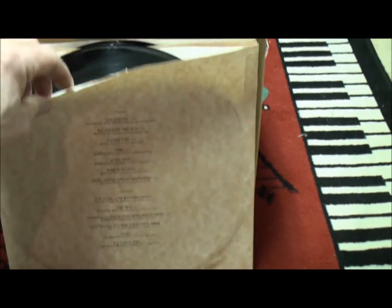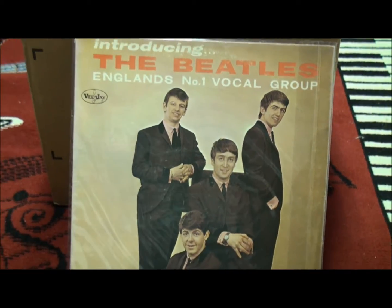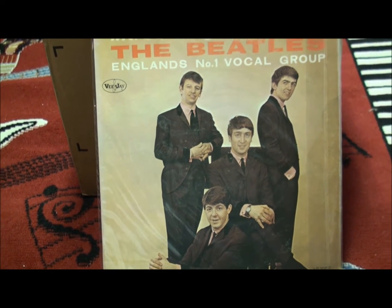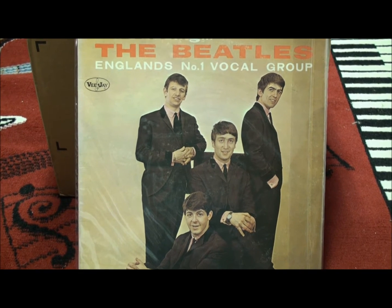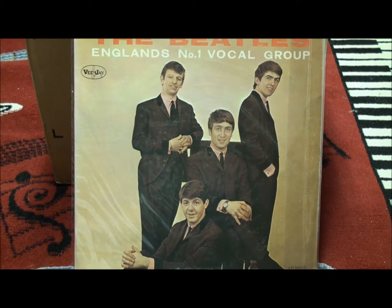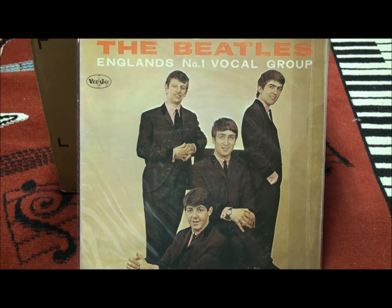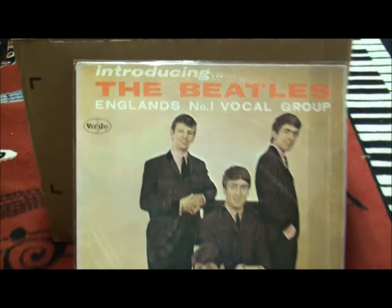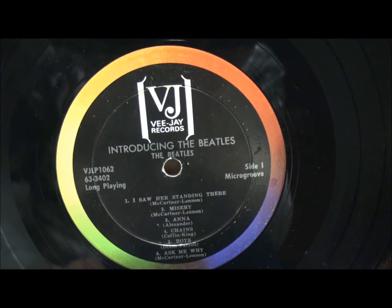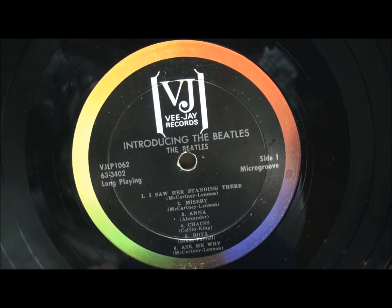And I got a couple copies of the Love Songs album, which has no cover. Introducing the Beatles. Now this was from a record company before Capitol could get their hands on it, or were even interested in doing it. They wouldn't even promote them at first. So they would go around to all these little labels at the time, like I think George Martin and Brian Epstein were in America trying to promote the Beatles on these small record labels like VJ. There, Introducing the Beatles on VJ Records with their own Rainbow label also.